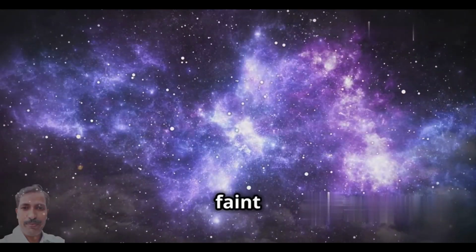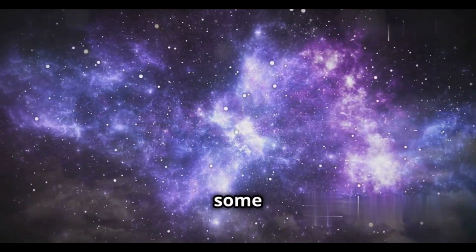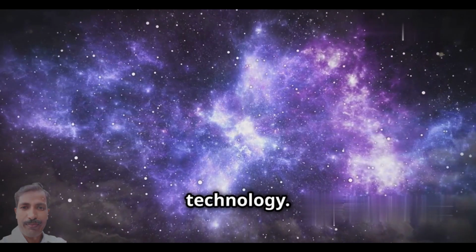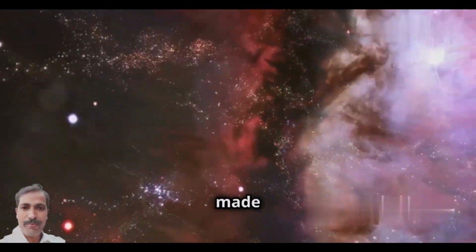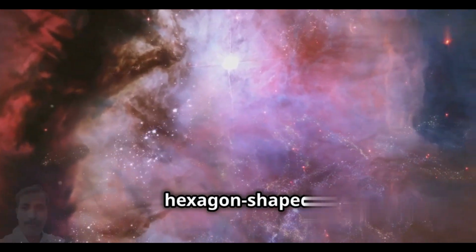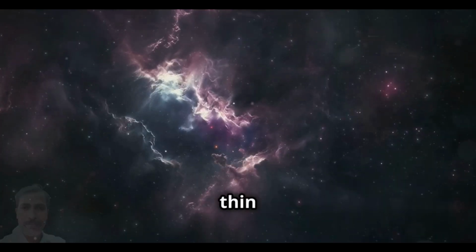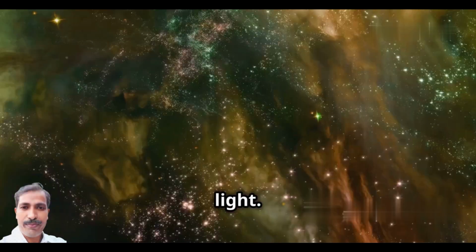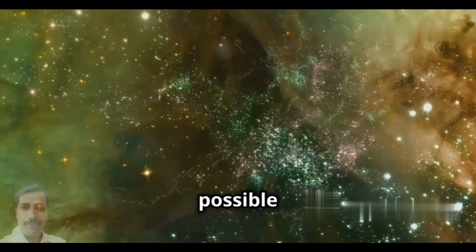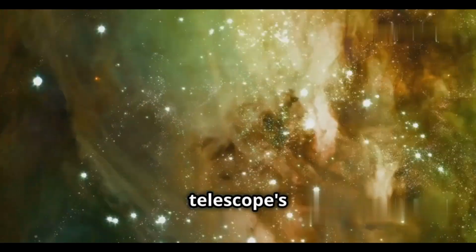To capture these faint whispers from the early universe, we need some really amazing technology. The JWST is an engineering marvel. It has a giant mirror. It's made of 18 hexagon-shaped parts. Each part is covered in a thin layer of gold. This gold coating is really good at reflecting light. It makes sure that as much light as possible is collected and sent to the telescope's instruments.